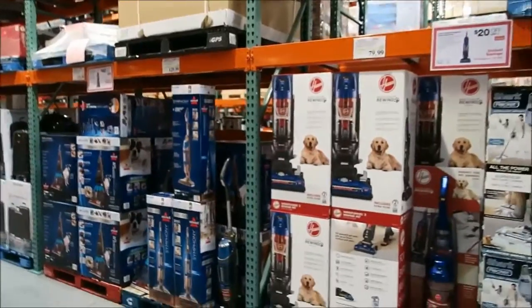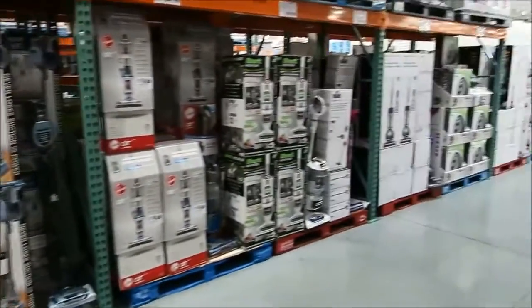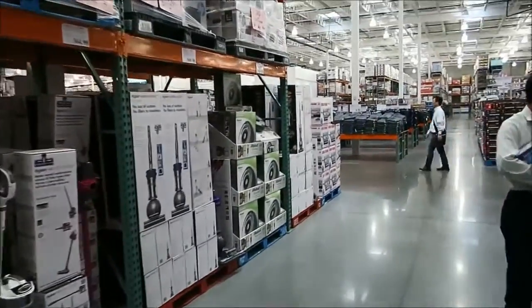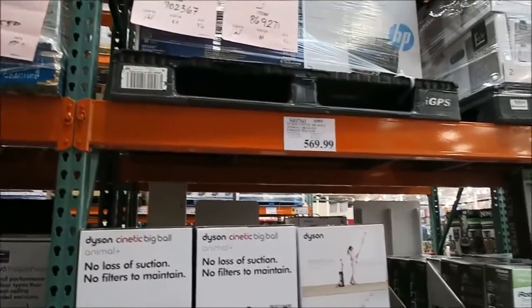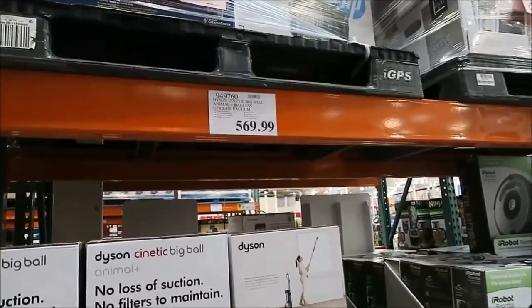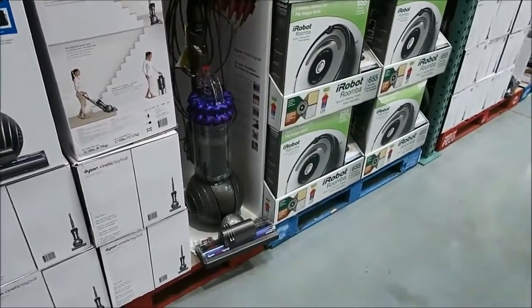Anyway, so these are the vacuums that Costco has to offer. They also have Dysons, and they're still pretty expensive. I mean, the Synetic Animal, it's $569.99. Everywhere else, it's $599.99. This is it right here. Nice vacuum, though.